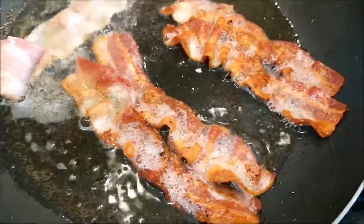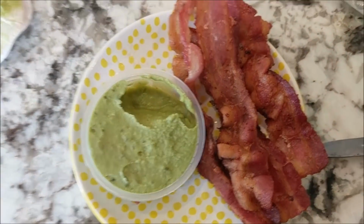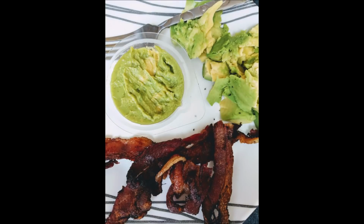Tip number 2 is good old bacon and eggs. That's an easy peasy one. I had to throw that one in because it's so simple. Tip number 3 is dipping bacon with guac. Again, another totally easy one. Tip number 4 is keto pancakes.